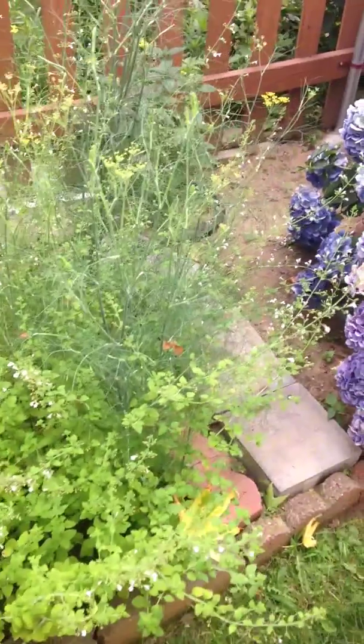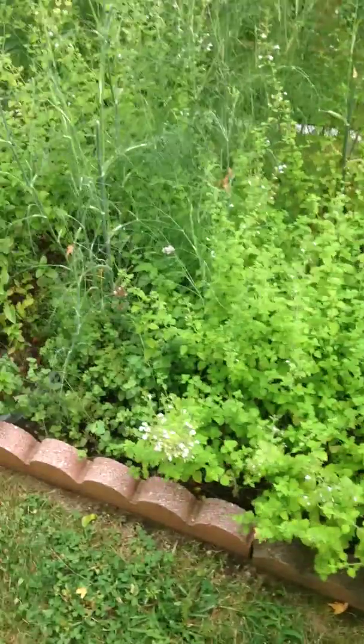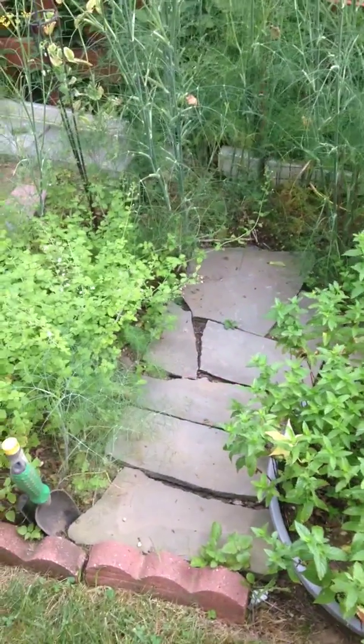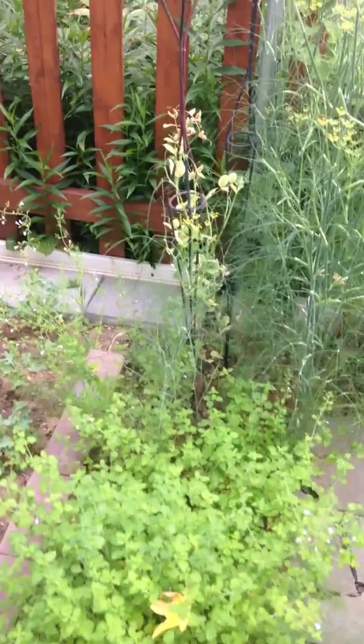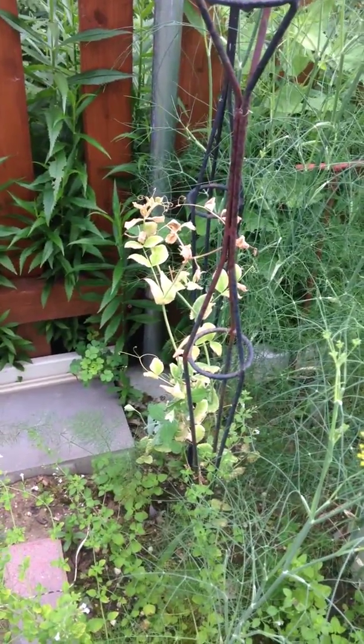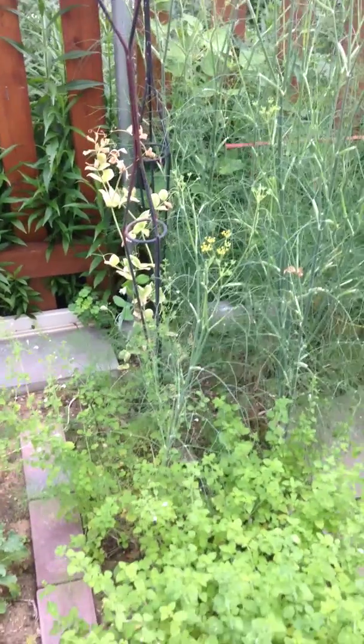You can see each section is somewhat separated by bricks or stones or something to let me know where it is. I had some peas growing in the back over there. They probably needed some more sun. They didn't do so well this year.